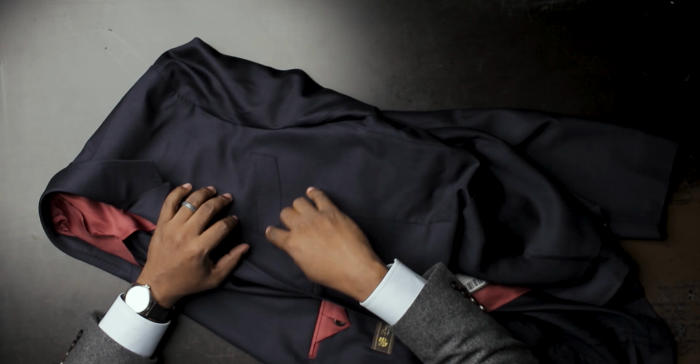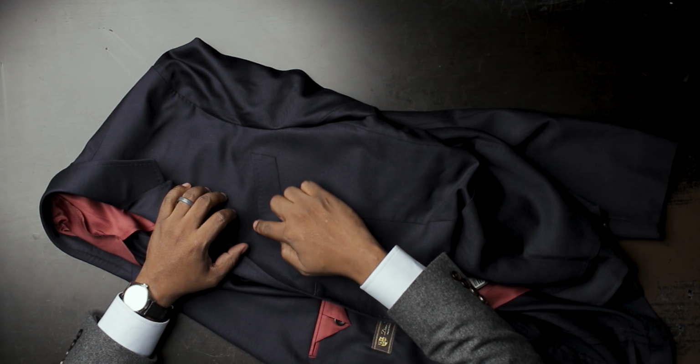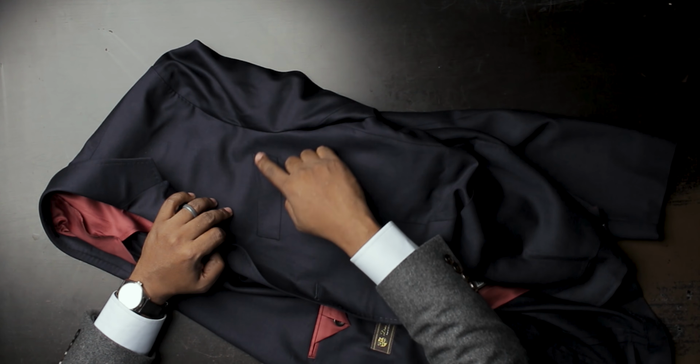And this is what I meant with the barchetta chest pocket. Typically, the breast pocket on a jacket would be straight, but you can see how this one is curvy. A barchetta breast pocket is not something that you typically find in this price point. Speaking of price point, I haven't mentioned the price of this jacket yet. This jacket is only $328, which is incredible for this price. Like, you really have no excuse not to own a jacket like this.